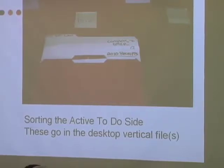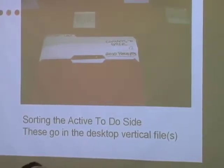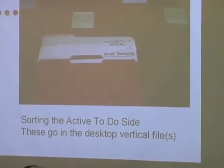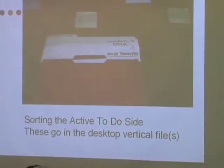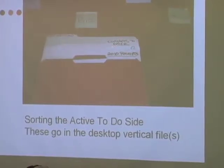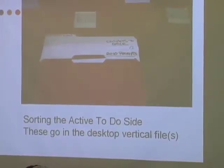Here's a red folder, high priority stuff. Right? Here's 2010 receipts. That was where that lunch receipt went. Contacts to enter, that's where that contact went. To do low priority.